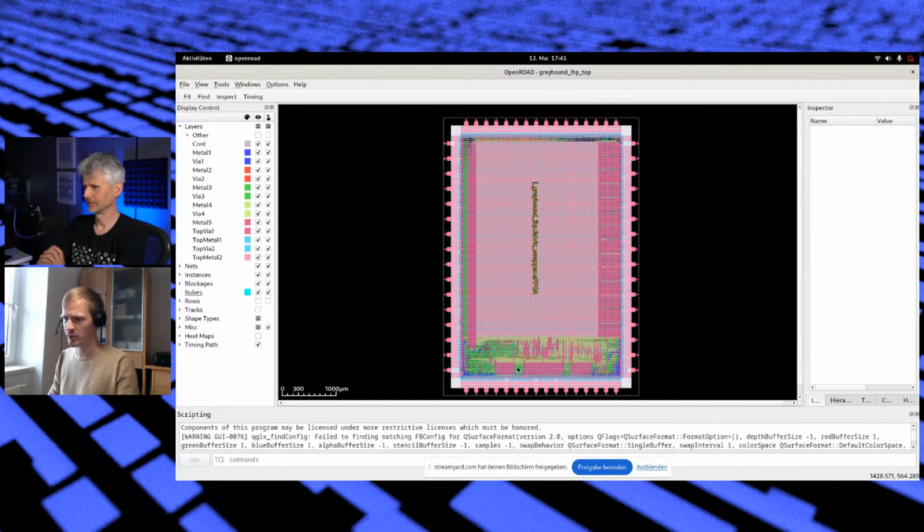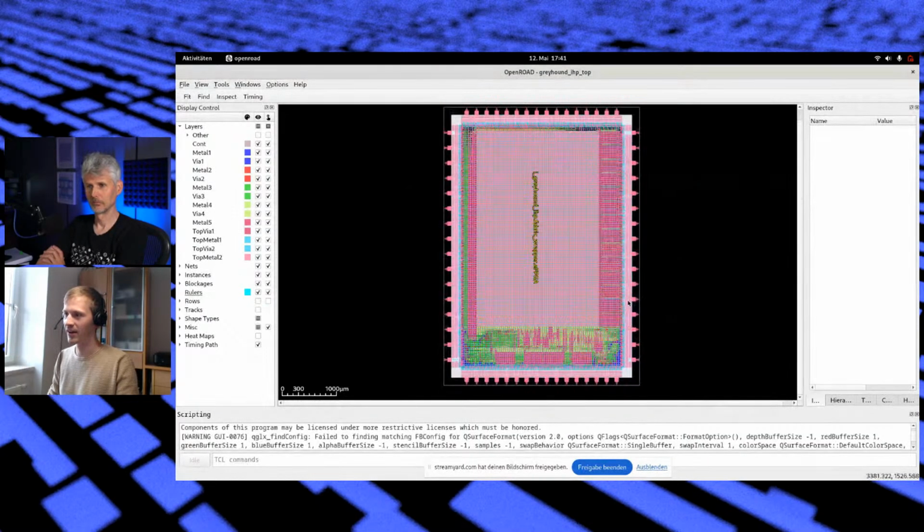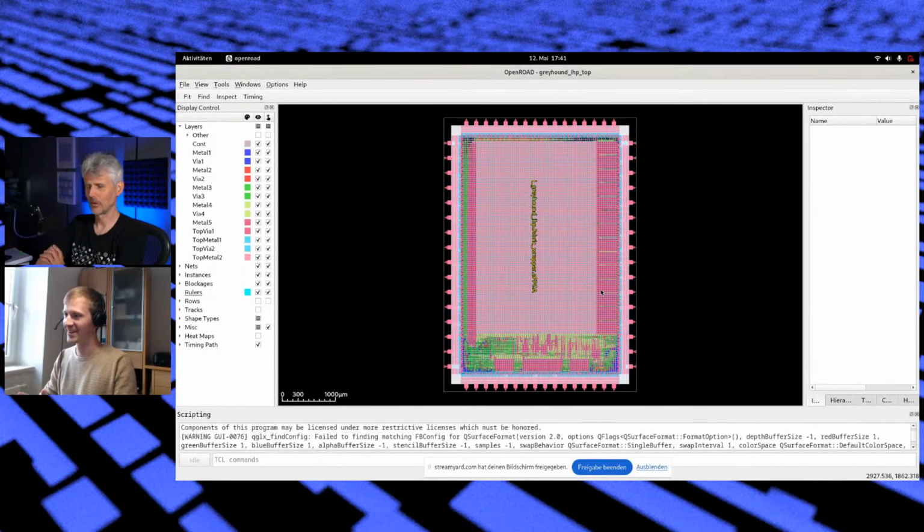And in the IHP PDK, we have top metal 1 and 2 for the PDN, and even metal 5, I think, is used because of the setup. I mean, the IHP PDK is still pretty much in development. It's 7 metal layers, right, on the IHP PDK? Yeah, should be 7. We have it here on the left. Top metal 1, top metal 2.